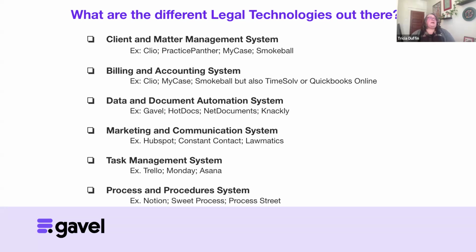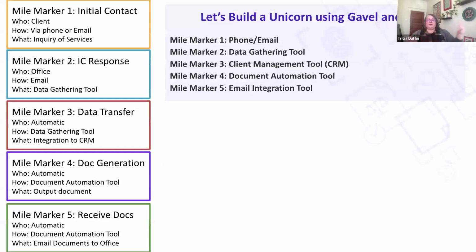So with these different legal technologies, let's think about your roadmap. We're now thinking back to your roadmap. We're thinking about how you want to move your clients through the ideal system. You have your mile markers and you're thinking about how you want them to experience it. So we're going to start building a unicorn because we're going to build our own unicorn using Gavel and Clio. Those are going to be the two examples. This example I'm going to use for just this introductory phase, that one phase that we talked about.